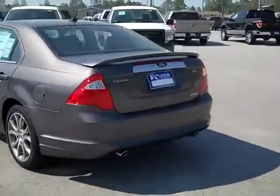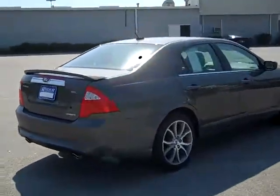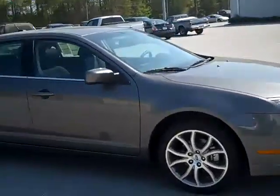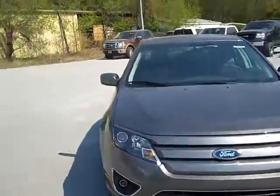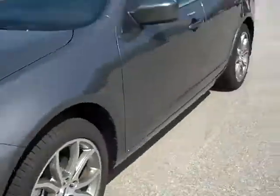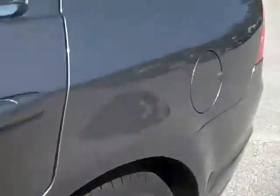Let's do a little quick walk around on this car where you can see the exterior. Dual exhaust. It's got the 3-liter V6 6-speed automatic transmission. It's got a lot of power, but it's still rated at 28 miles a gallon on the highway, which everybody wants these days with the fuel prices what they are. You can see the high intensity discharge headlamps and fog lights as well. It does have your keyless entry on the door, which is a big plus.